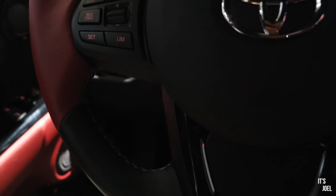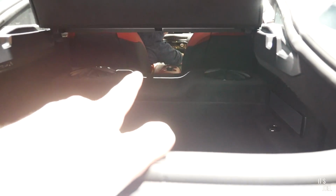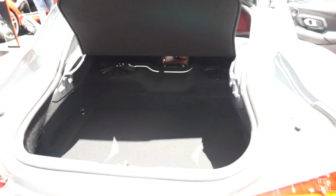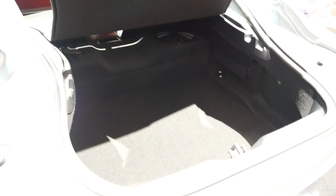But yeah, I'm just going to pop the boot if I can and see what the storage is like in there. So guys, this is inside the boot. It's kind of hard to show on camera how big it is, but what you can see is that it goes all the way through into the cabin. So I guess it's like a ski hatch, but there's no divider between the boot and the cabin. So I guess there's no limit really to what you can put in the back. So yeah, you could definitely use this as a practical daily car.